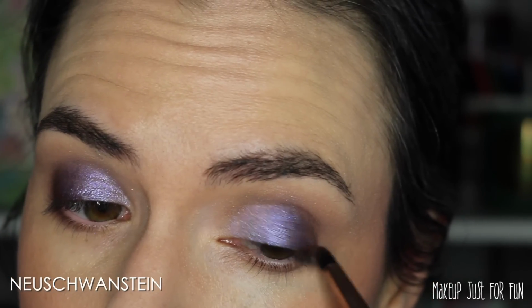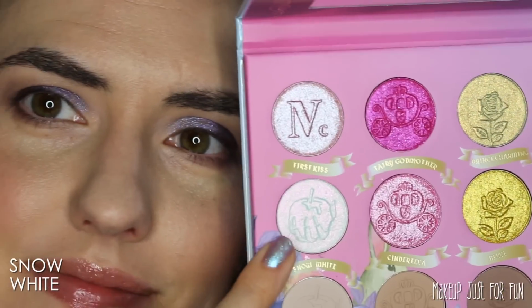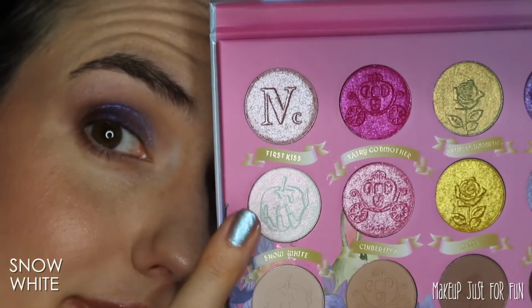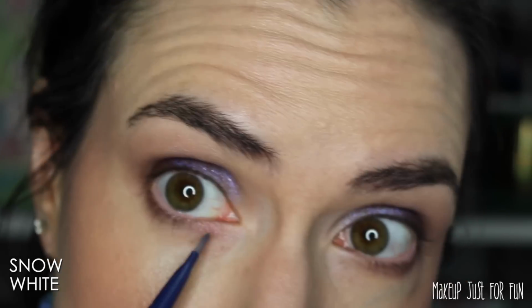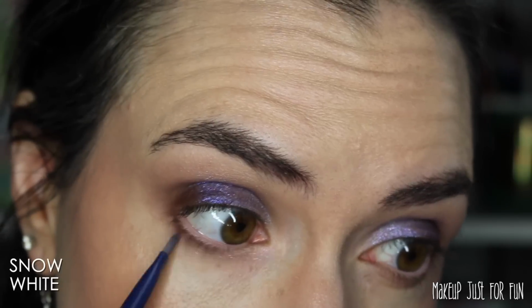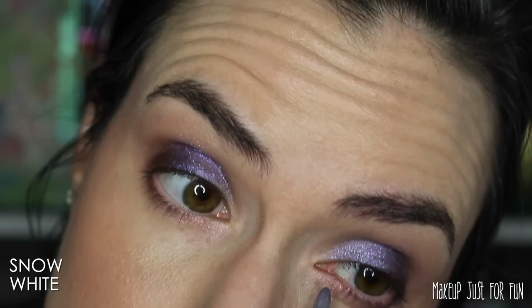Performance wise, I have exactly zero complaints. I've been a fan of Nomad shadows for a really long time, and rarely do their formulas disappoint me. These shadows blend and layer easily, they apply easily. I have a lovely wear time from them. So, while I am personally a little bit underwhelmed by the color options, I am not underwhelmed by the actual shadows. I am perfectly whelmed, okay?